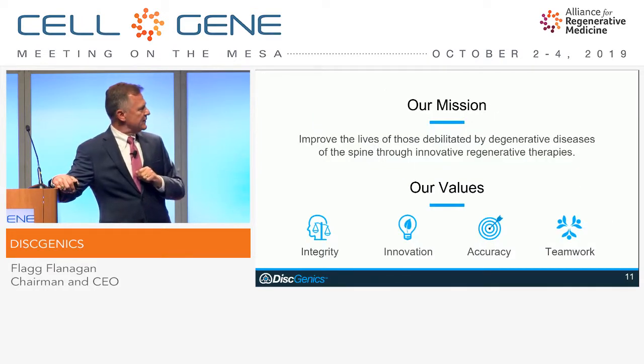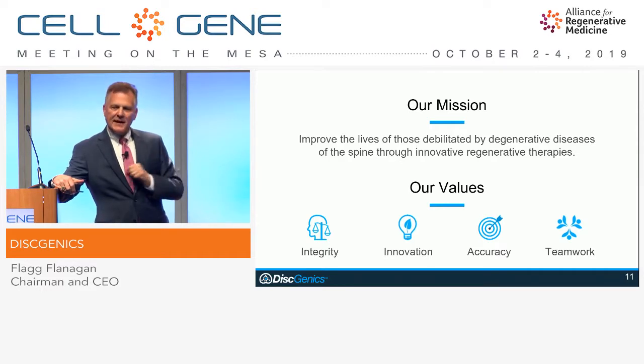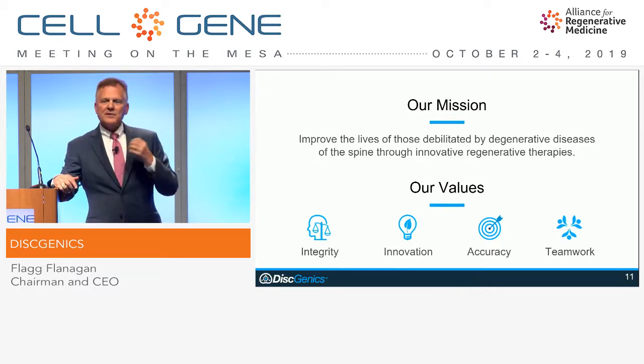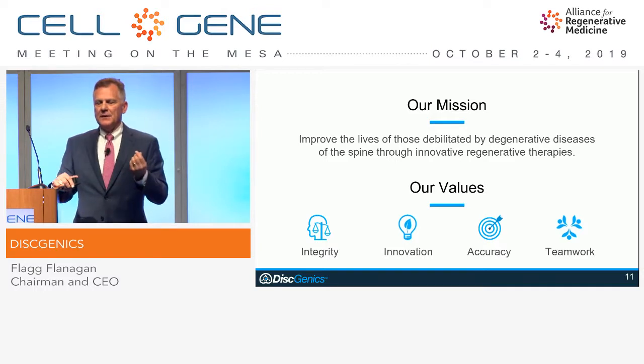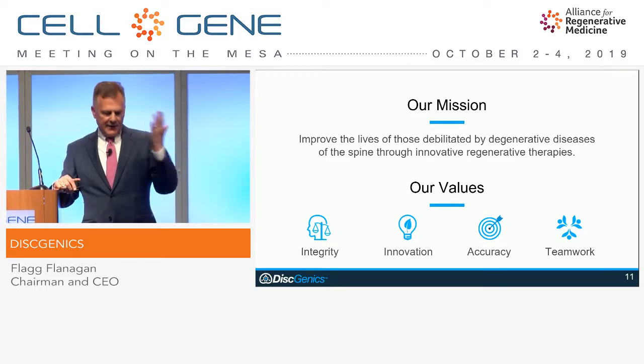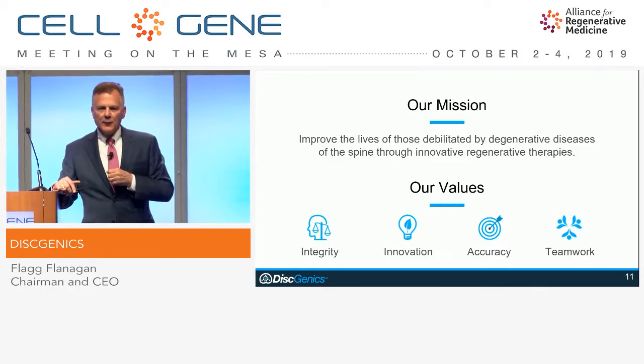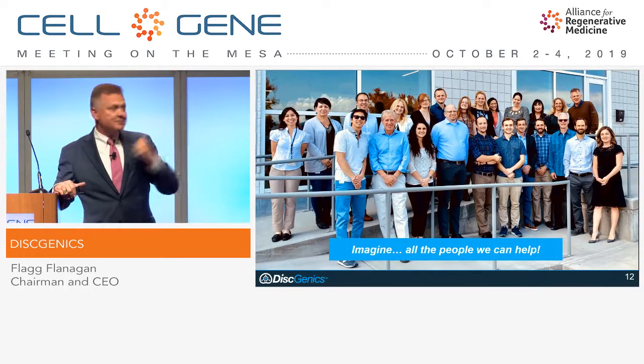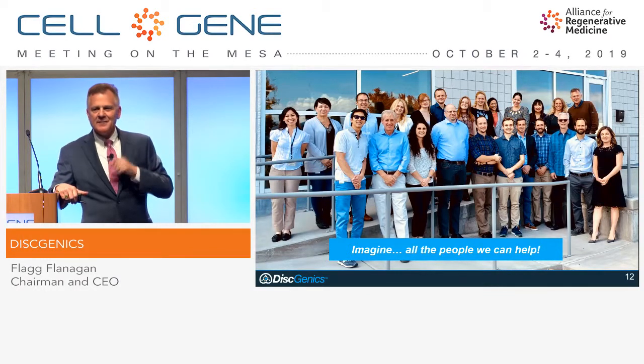It is our mission to improve the lives of those debilitated by degenerative diseases of the spine through innovative regenerative therapies. And I will tell you that our core values, and we spent a lot of time putting these core values together, are integrity, innovation, accuracy, and teamwork. And we really believe that through those core values, every single team member can run their business based on those core values and this mission. Here they are, an amazing team. And they walk this vision every single day in the imagination of all the people they can help. Thank you very much.